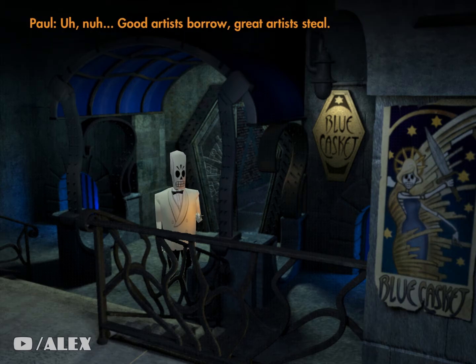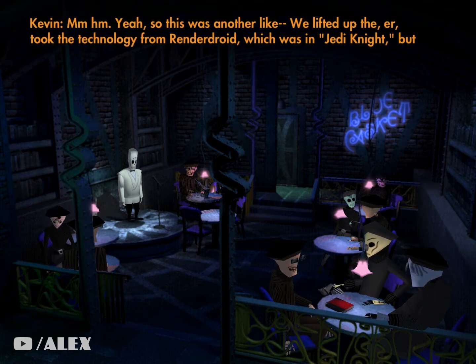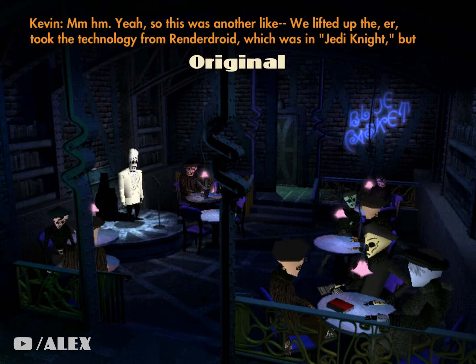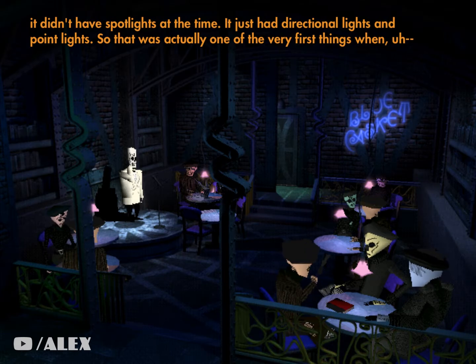Wait, Peter. Good artists borrow, great artists steal. There's that spotlight. Yeah, so this was another thing where we took the technology from RenderDroid, which was in Jedi Knight, but it didn't have spotlights at the time. It just had directional lights and point lights. So that was actually one of the very first things you did.